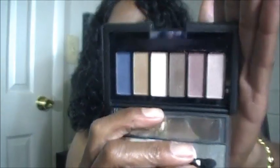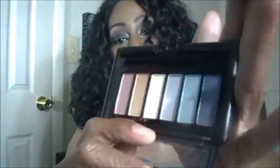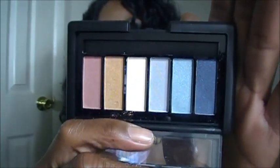The next one that I got was Brown Eyes number 1, and it looks like this. The next one that I picked up is the Blue Eyes number 2, and Blue Eyes number 2 looks like this. Excuse me, dropped the little applicator. And the very last one of these that I picked up is the Blue Eyes number 1, and it looks like this.